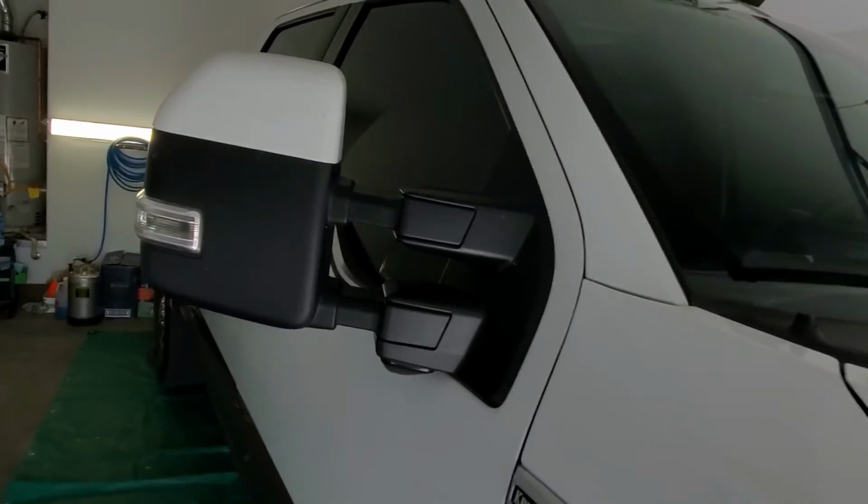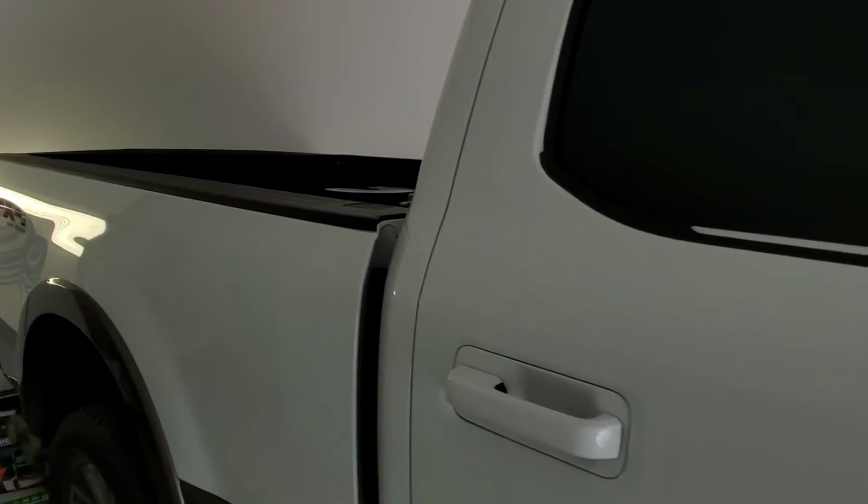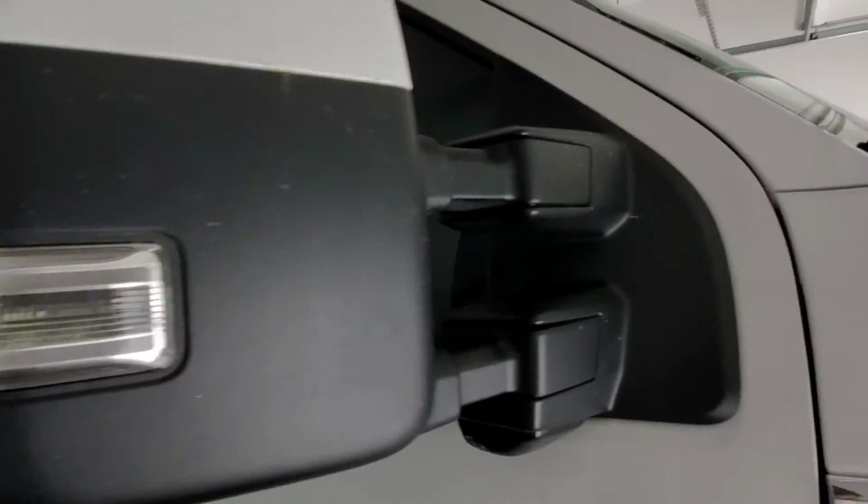Here we go. Passenger front door. Let's get a nice view of that window. Back door. And again, let's take a look at the power sliders, which absolutely came out perfect. This vehicle absolutely came out clean, and this job the customer will love. Again, films used: XPEL XR Plus on this vehicle.